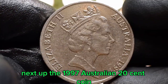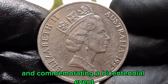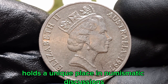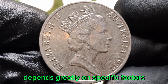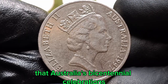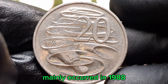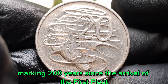Next up, the 1997 Australian 20-cent coin featuring Queen Elizabeth II and commemorating a bicentennial event holds a unique place in numismatic discussions, though its actual market value depends greatly on specific factors such as rarity, condition, and collector demand. To start with, it's important to clarify that Australia's bicentennial celebrations mainly occurred in 1988, marking 200 years since the arrival of the First Fleet.